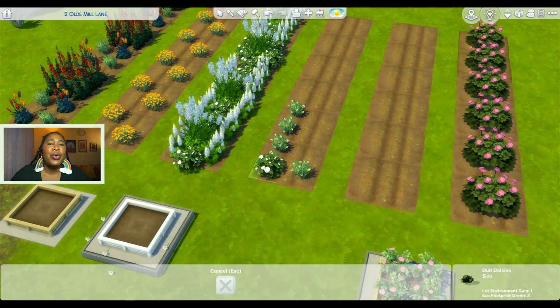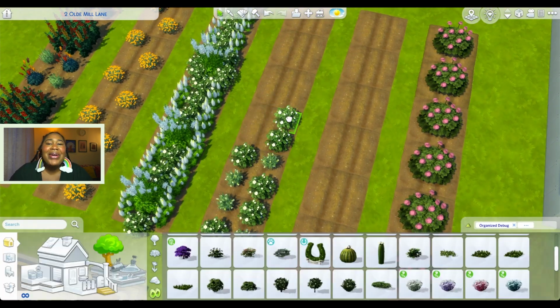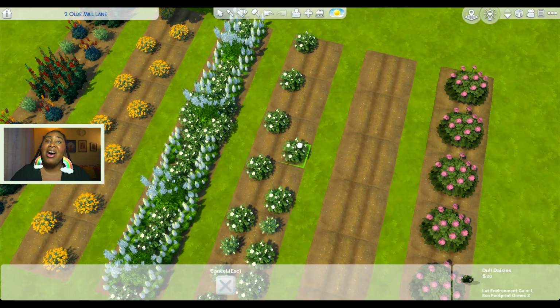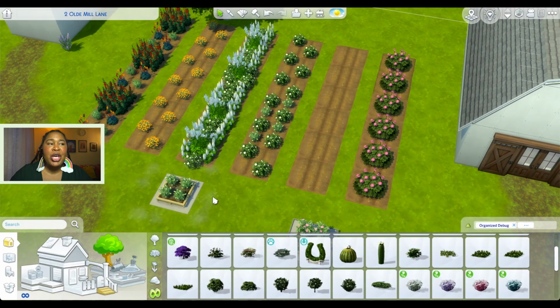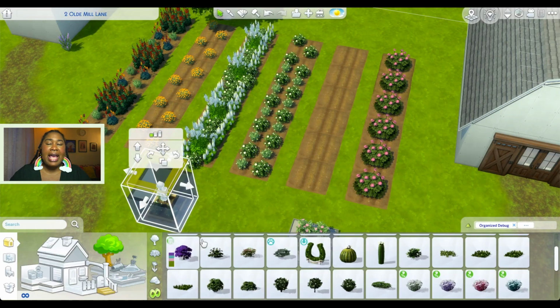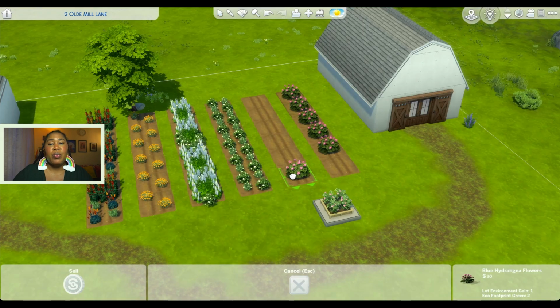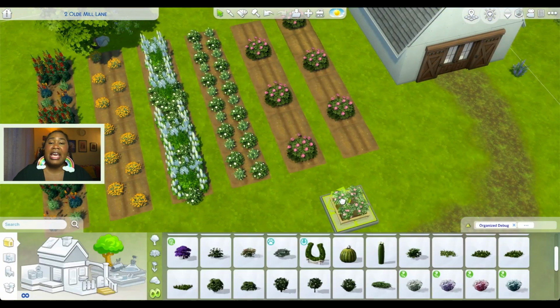They're just kind of like little green bushes that have different things that come off of them, especially with the flowers. And it's not very interesting to look at, especially when you think about a flower farm. So I thought it would be a good idea to mix the decorative flowers that we have, the ones that when you go into the build/buy catalog and you pull out flowers, I thought it would be good to mix them with flowers that you actually can get harvestables from.